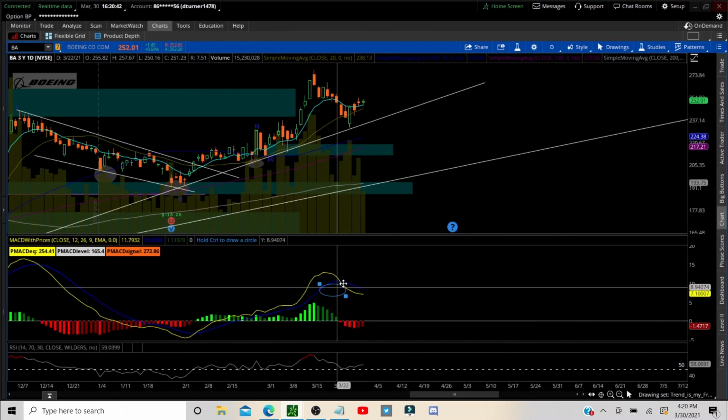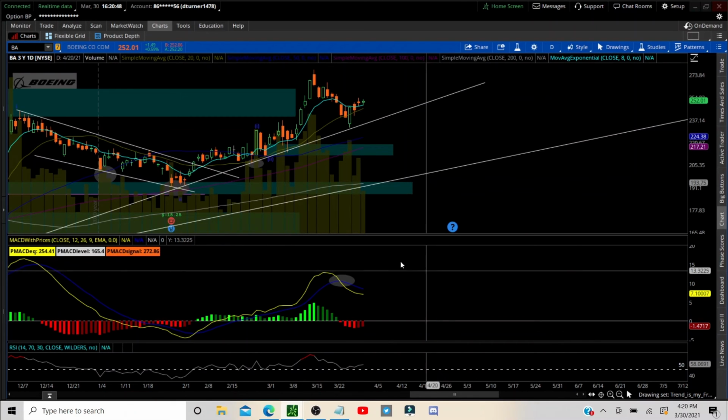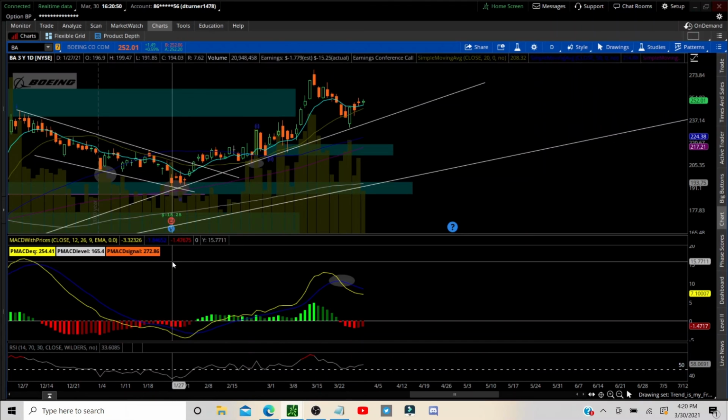Let things play out. I still think the market has a little bit more up to go, and then it's going to be looking for a correction here soon for a wave 2, but we just don't know when that's going to happen.